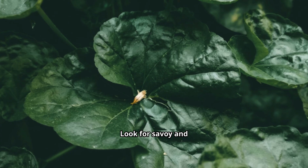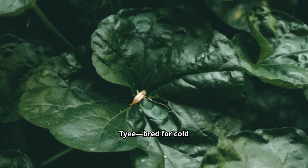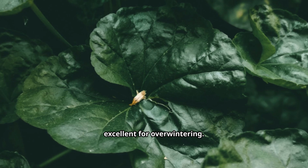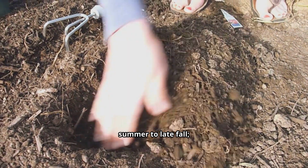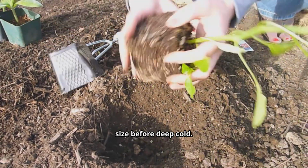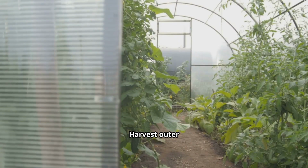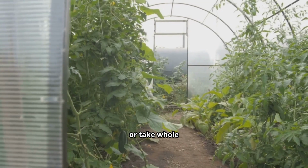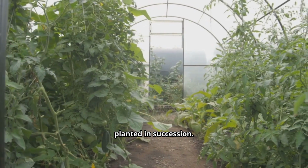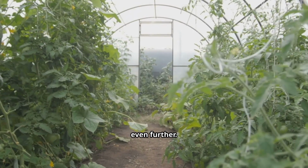Look for Savoy and semi-Savoy types. Bloomsdale Long-Standing and Tyee are bred for cold tolerance and excellent for overwintering. Plant in late summer to late fall. Aim for harvestable size before deep cold. I like a thick patch. Plants shelter each other. Harvest outer leaves to keep producing, or take whole plants if you planted in succession. A low tunnel or a cold frame can extend your season even further.